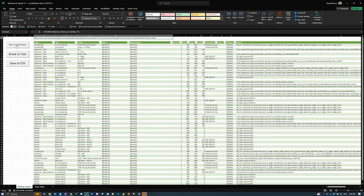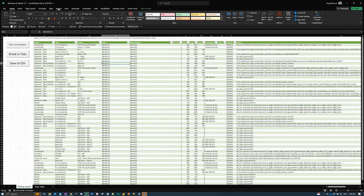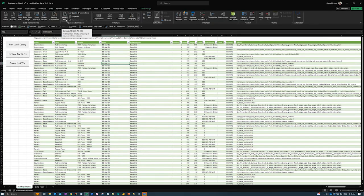Okay, this we just put on a macro to make it easier to read down. But otherwise, if you're going to go in, you just come in here, right click and hit refresh, and you're good. Or you can go from your Data tab and hit refresh, and it works just the same.